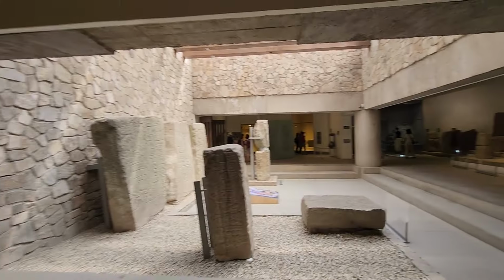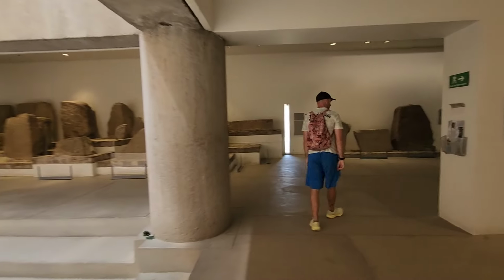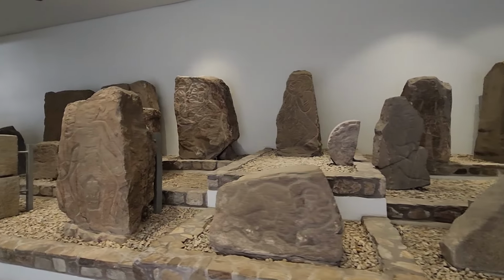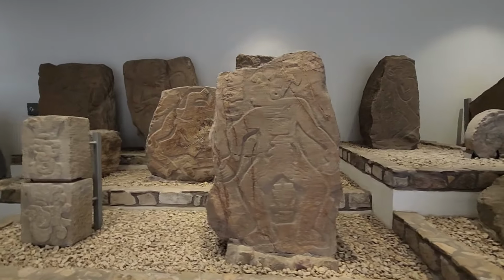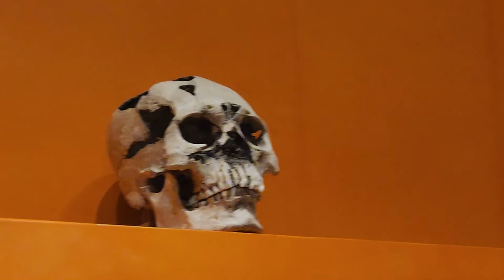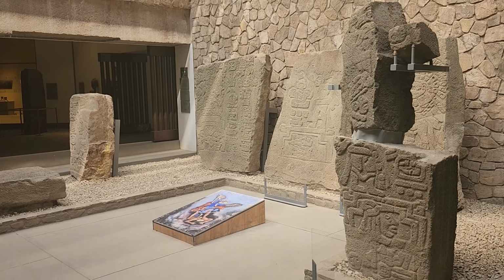It also has a museum here, so we're going to check out the museum first, and then we're going to go into the archaeological site. There isn't anything in English in here, but last week we went to the Cultural Museum of Oaxaca, and there was a lot of stuff in that museum about the artifacts that were found here, so that was really helpful.